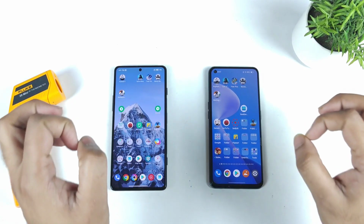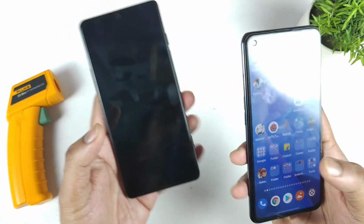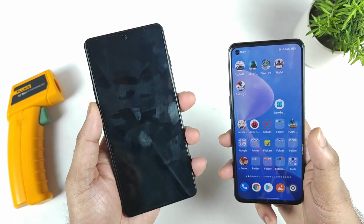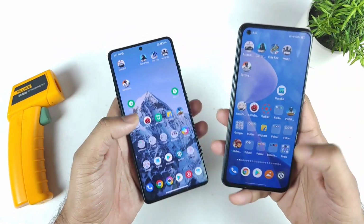In this one, I'm going to do the CPU throttling test comparison between the Poco F3 GT versus Realme X1 Max device. While doing this kind of CPU throttling test, I'll try to use the high performance mode between both phones. These are tests I'm doing after the recent Realme UI 3.0 update as well. So we'll be able to get to know a few things.